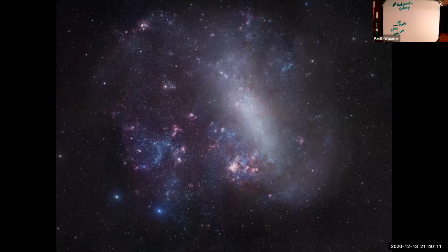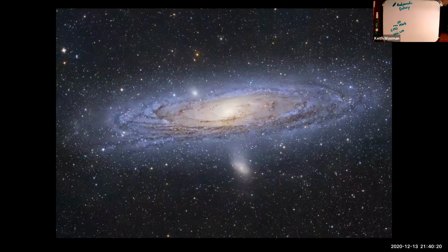The Large Magellanic Cloud. This is a good slide because it's a real picture. It's called an irregular galaxy, no distinct shape, very small. This is the Large Magellanic Cloud. And there's the Andromeda Galaxy. This thing is maybe twice as big as ours. And you can see it with your naked eye.